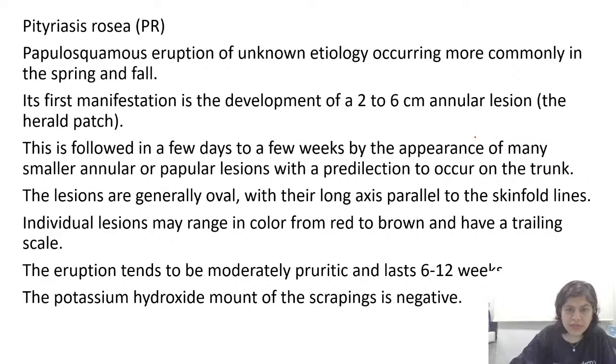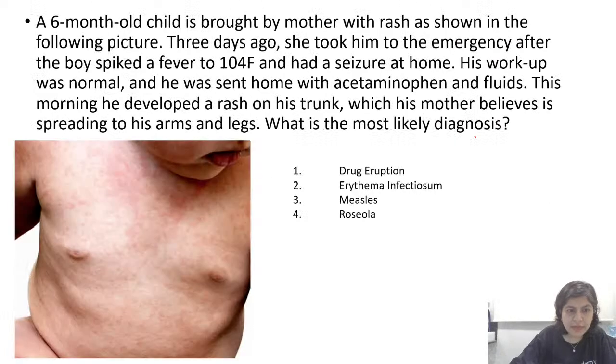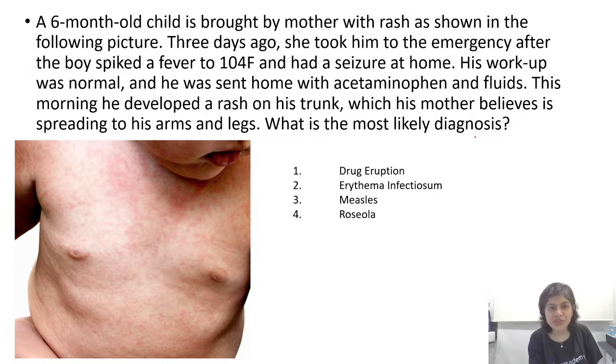So this is what I have already covered, so I'm not going through it again. Let's go to the next question. You have a 6-month-old child who is brought by the mother with a rash as shown in the picture. So now look at the history very carefully. 3 days ago, she took him to the emergency after the boy spiked a fever of 104 and had a seizure at home. His workup was normal and he was sent home with acetaminophen and fluids.